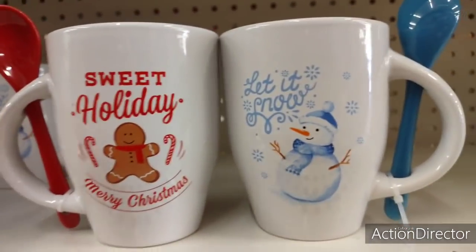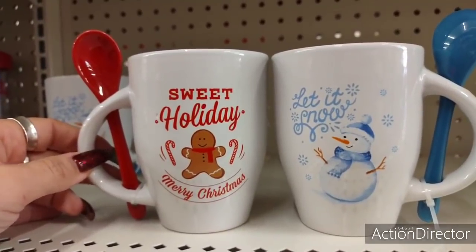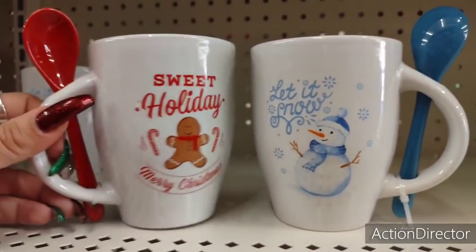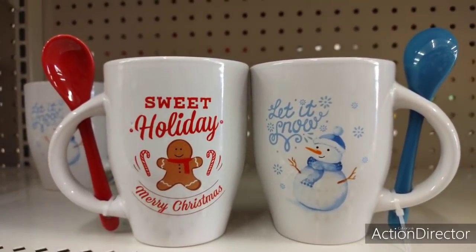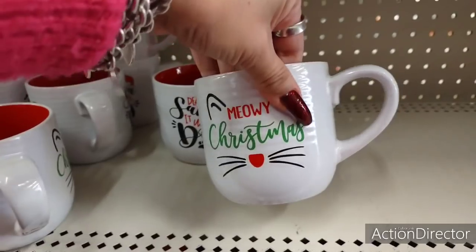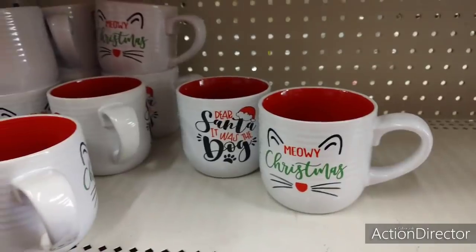Oh my gosh, look at how cute this is. Merry Christmas with the gingerbread man, sweet holiday, and the little ceramic spoon, $2. And the snowman, let it snow. These are adorable, absolutely adorable. Love them. Dear Santa, it was a dog. That's funny. That's going to be $2 as well. Meowy cat mist, that's cute. That's red inside. Again, $2.